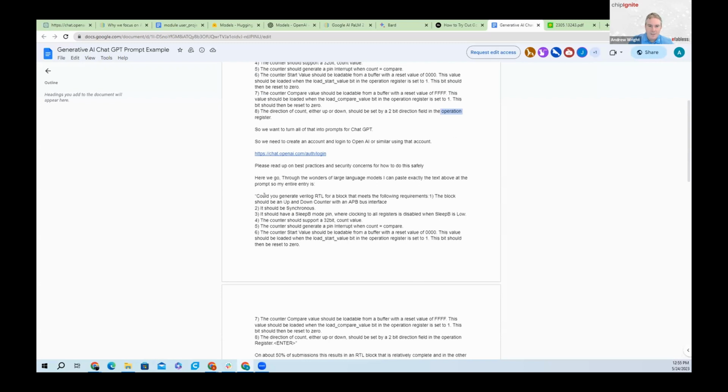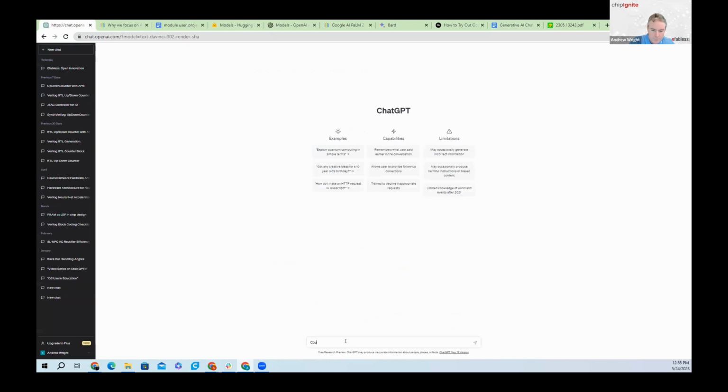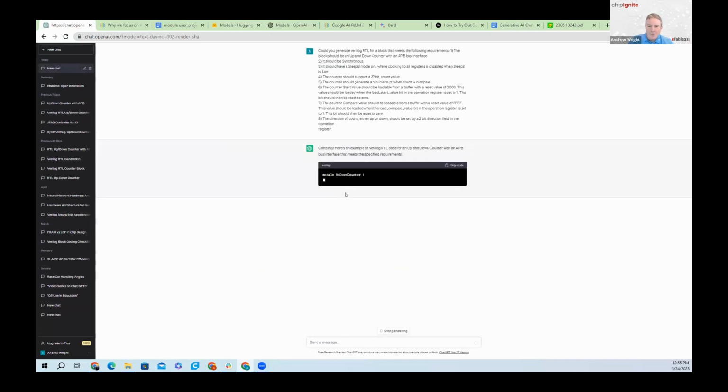Okay, and we're going to take this exact set of prompts. Could you generate Verilog? And I'm going to paste that exact set of prompts as is. It's the same text as here. Going to paste that set of prompts into ChatGPT. Could you generate? And hit enter. And this is the shockingly capable piece of generative AI.